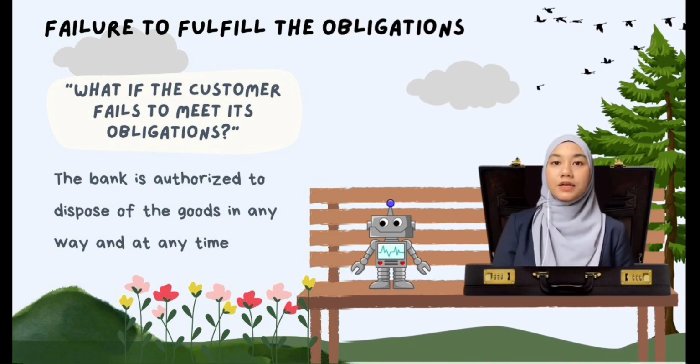KFH has continued to offer and expand financial channels to meet the needs of its clients while maintaining parallel trading relationships. This is part of the bank's commitment to assisting all types of businesses and trade activities. That's all from us.